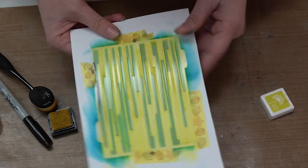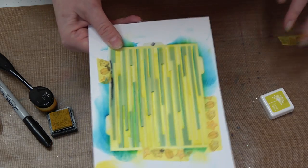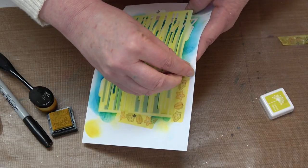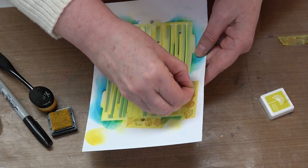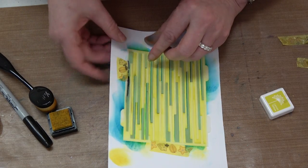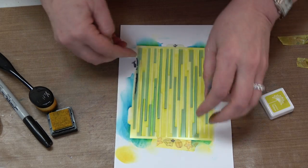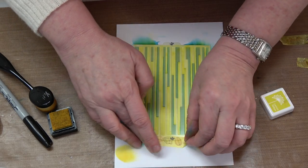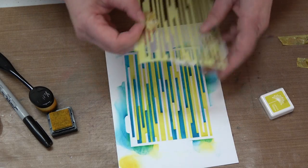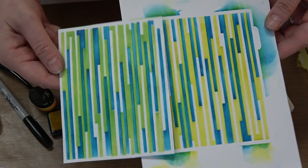Okay. So, let's peel off my washi tape. Let's see if I can save that piece for next. Yeah, put your registration, put your one or your arrows up on your tabs that you're covering up. That works better.